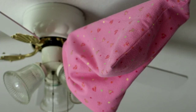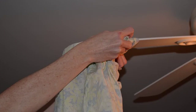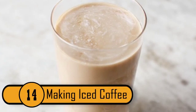Well, the best way to clean your ceiling fans without making that mess below is to use an old pillowcase. Place the fan inside the pillowcase and rub the blade. All the dust from the fan will stay in the pillowcase, so you don't need to worry about the dust falling. Number 14. Making iced coffee.